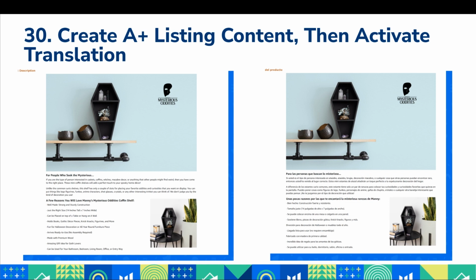If you do have it activated, like here I'm showing you for those watching on YouTube, I've got on the left the A+ content for our coffin shelf, right? Looks pretty good, right? And then on the right, it's our Spanish A+ content. So that's if somebody changes the flag to Spanish, just like I showed you, changes the language of Amazon, this is how it's going to show up.